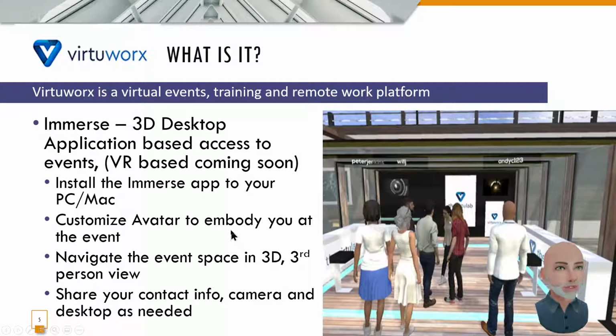Immerse is their 3D desktop application, right? So you can install this, create your avatar, and navigate around the event like you're there. The developers have assured me that they are working on a VR-based component to this soon. And so you can see an extension between the web browser to the desktop using the Immerse application, all the way to putting on your headset and participating.